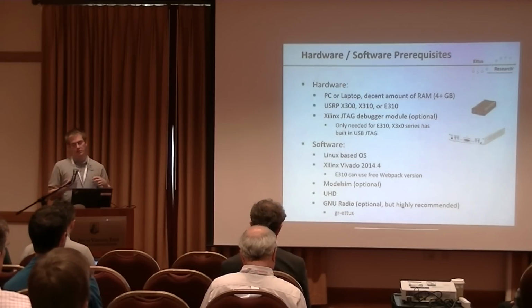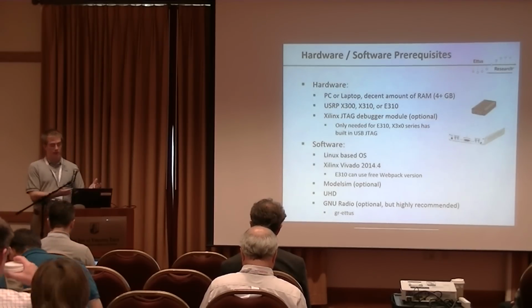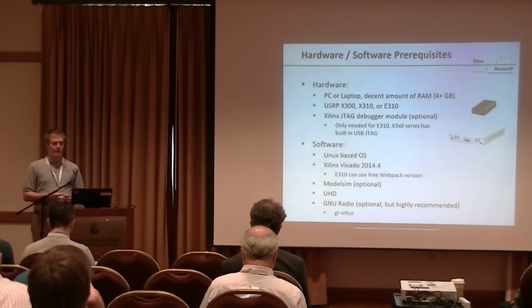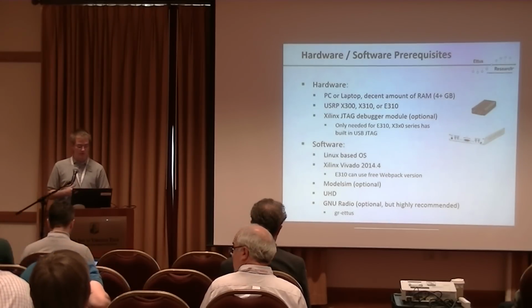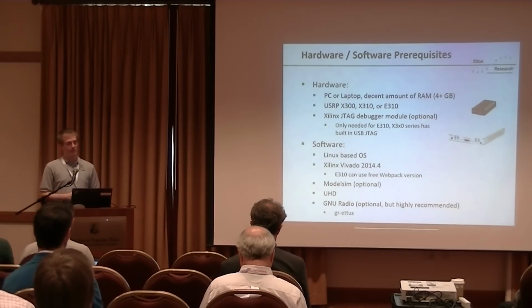RFNoC supports all the third generation devices like the X300, X310, or E310, so you'll need one of those devices. As well, what you'll probably find useful on the E310 is having a Xilinx JTAG debugger module, so you can run ChipScope. On the X series, though, it turns out that you don't need that because we have a built-in USB to JTAG converter module.